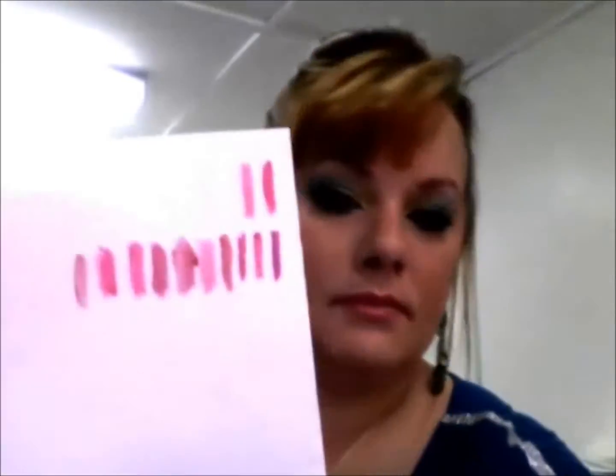We then have an LA Colors lipstick in Pink Frost. And this is more of a baby Barbie kind of pink. And there is that one.